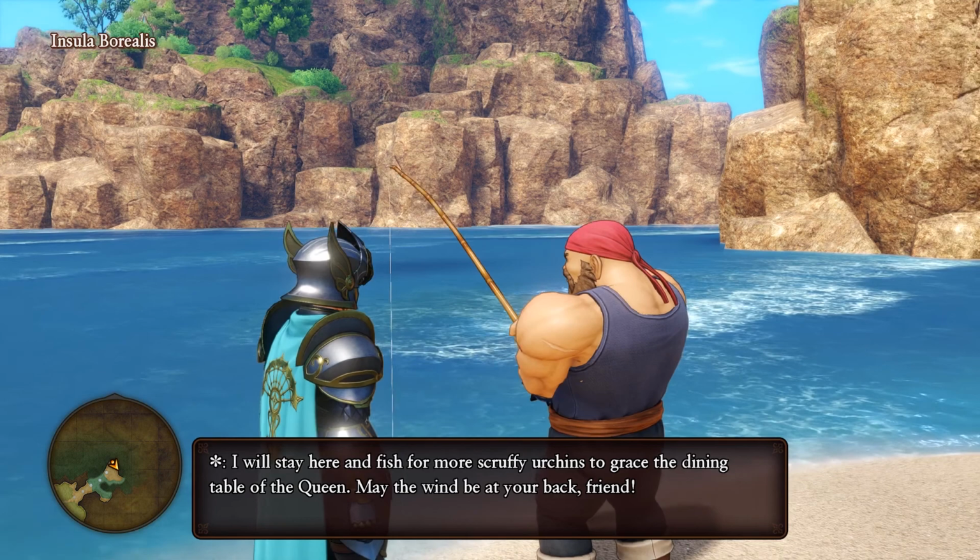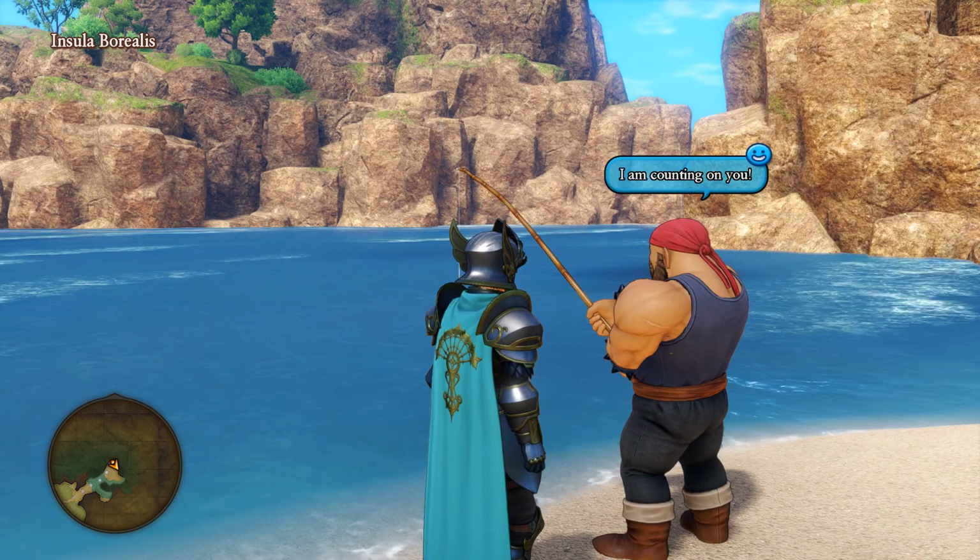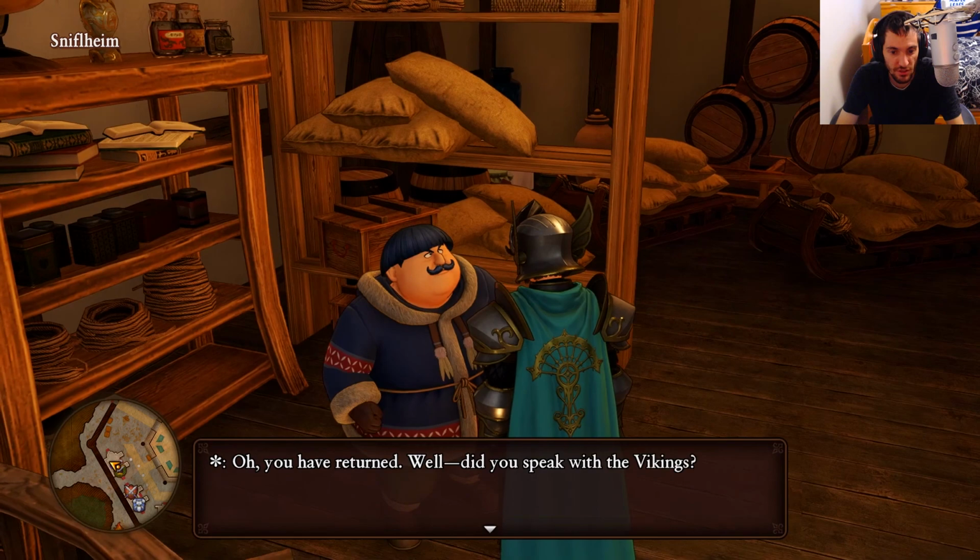And now we receive the scruffy urchin. This is Queen Frizabelle's missing tribute. Return to the armory in Sniflheim and hand it to the Minister for Viking Affairs. So now that we have it, zoom right back to Sniflheim City and head all the way back and talk to the quest guy again to get your reward. And we receive the Pirate Hat and complete the quest of Viking Hoard.